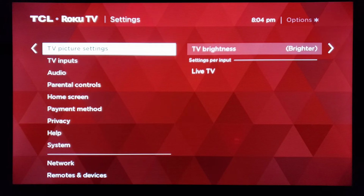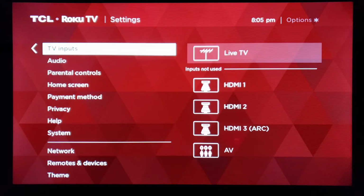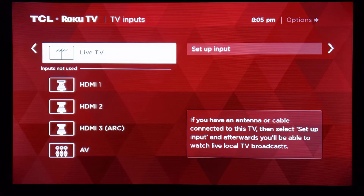But at the same time, I thought the picture quality was great right out of the box, to tell you the truth. All the stations look great. They're in HD. So couldn't complain about that. TV inputs. It tells you if you want to do live TV, if you have an antenna, you can pop that bad boy in and you can watch your local channels. And again, this comes with actually 3 HDMI ports, which that's pretty impressive, guys, for a $130 TV.